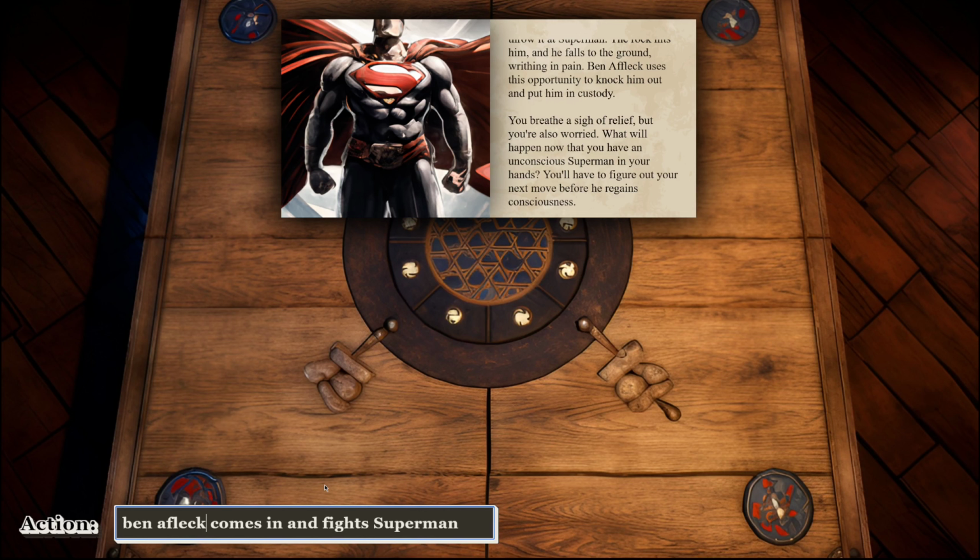You're not sure how long the fight lasts, but it feels like an eternity. Eventually, it becomes clear that Ben Affleck is no match for Superman's godlike powers. Just as Superman prepares to deliver the final blow, you remember the kryptonite rock in your pocket, and throw it at Superman. The rock hits him, and he falls to the ground, writhing in pain. Ben Affleck uses this opportunity to knock him out and put him in custody. You breathe a sigh of relief. But you're also worried. What will happen now that you have an unconscious Superman in your hands? You'll have to figure out your next move before he regains consciousness.